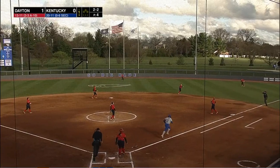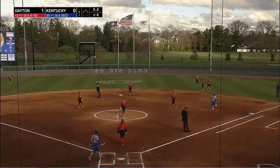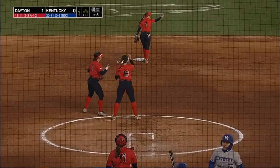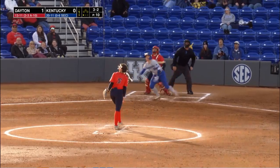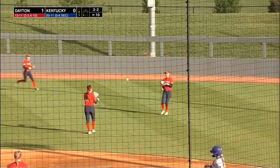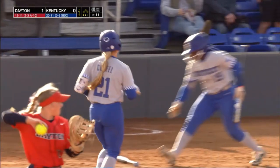And that ball lifted to short right. Second baseman goes out and gets it for out number one. Now full count to Koffel. Lifts it to right field. Didn't get all of it. That ball taken in with one hand by Walter, and two up and two down for the Cats.